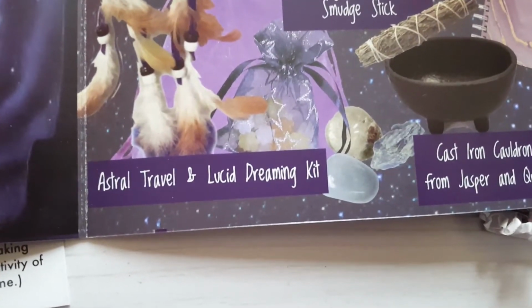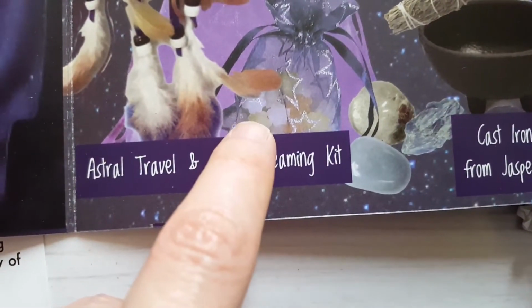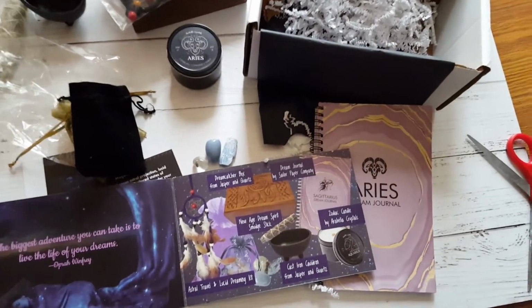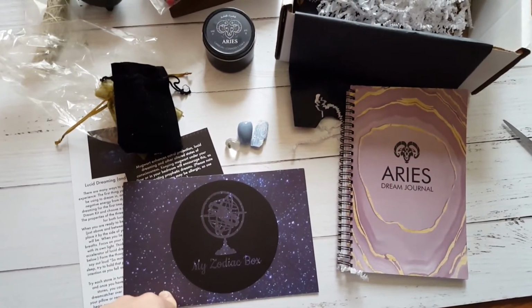It looks like this was supposed to be the mugwort sachet, and I got the stones, but that's okay. I like the stones a lot. So that is everything that I received in my November box. A lot of good items. I really love the cauldron. This is, if I didn't say it, I think I did, $39.95 a month.